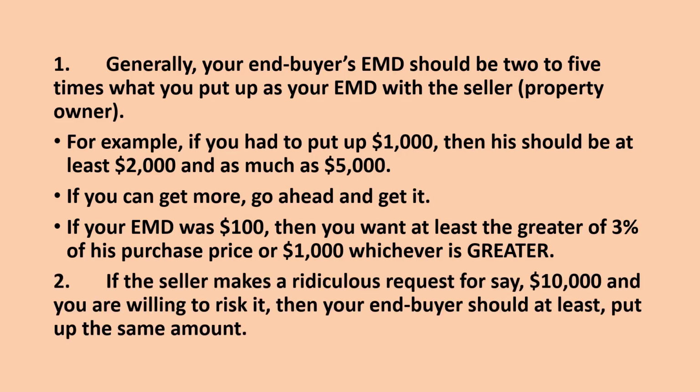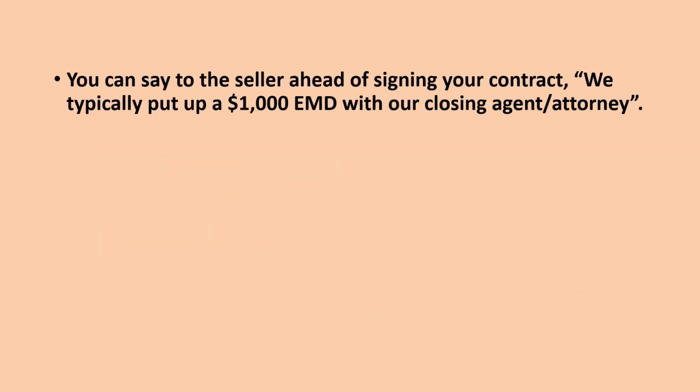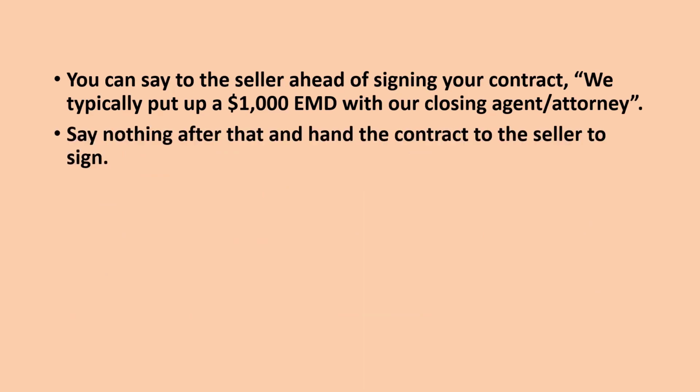Number two, if your seller makes a ridiculous request for, say, $10,000 and you're willing to risk it, then your end buyer should at least put up the same amount. You can say to the seller ahead of signing your contract, we typically put up a $1,000 earnest money deposit with our closing agent or attorney. Say nothing after that, hand the contract to the seller to sign.